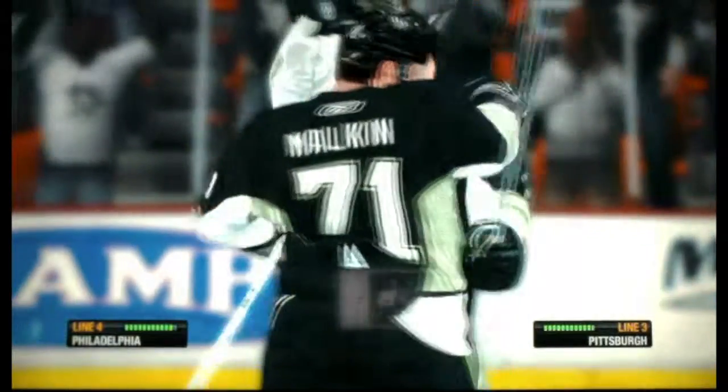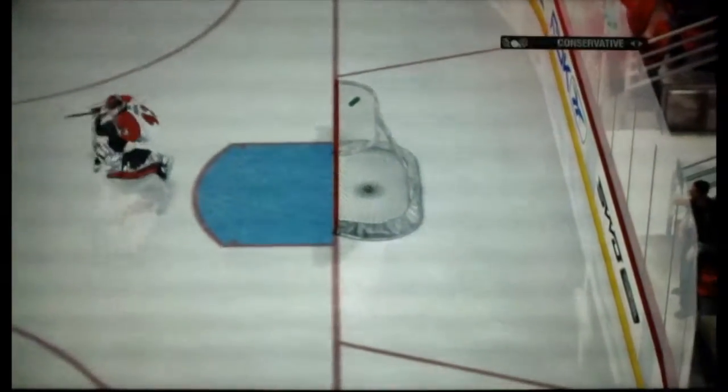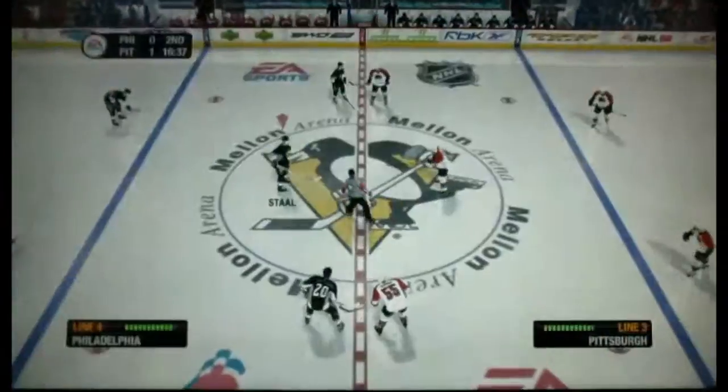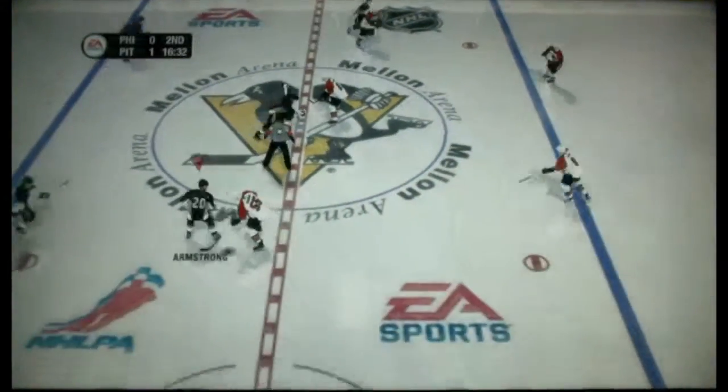1-0. The Penguins score. Beautiful shot by Malkin. He let it fly top shelf, and now to a cannonade. Goal scored by Evgeni Malkin with Whitney on the assist, 3 minutes 23 seconds into the period. Faceoff won by the Penguins.